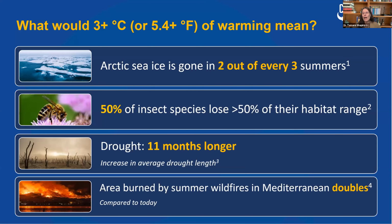So if we have a 3.6 degrees Celsius increase in temperature, that doesn't sound like a tremendous amount, but you have to think about this as a global average. And so what would an increase in temperatures of more than 3 degrees Celsius mean? Well, first of all, Arctic sea ice would be gone 2 out of every 3 summers.